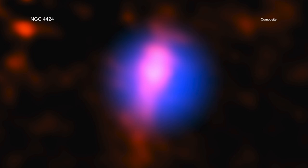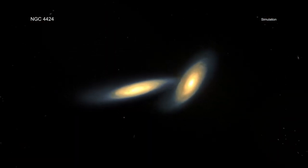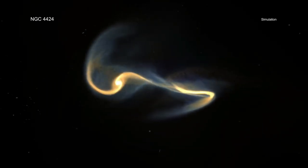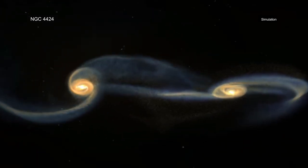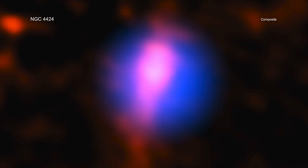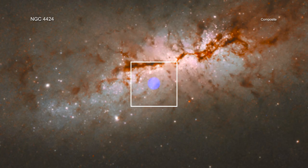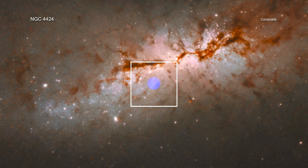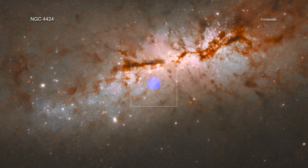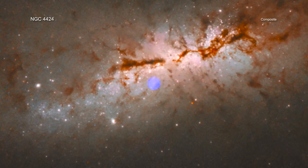The researchers determined Nikhuli is likely the center of a small galaxy that has had most of its stars stripped away as it collides with the larger galaxy NGC 4424. Nikhuli has also been stretched out by gravitational forces as it falls towards the center of NGC 4424, giving it an elongated shape. Currently, Nikhuli is about 1,300 light-years from the center of NGC 4424, or about 20 times closer than the Earth is to the Milky Way's giant black hole.